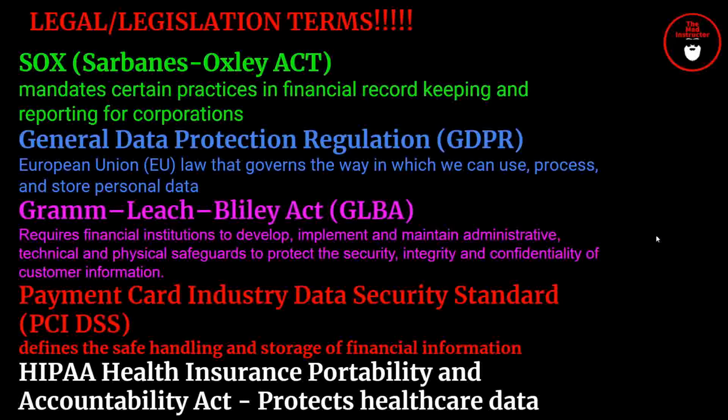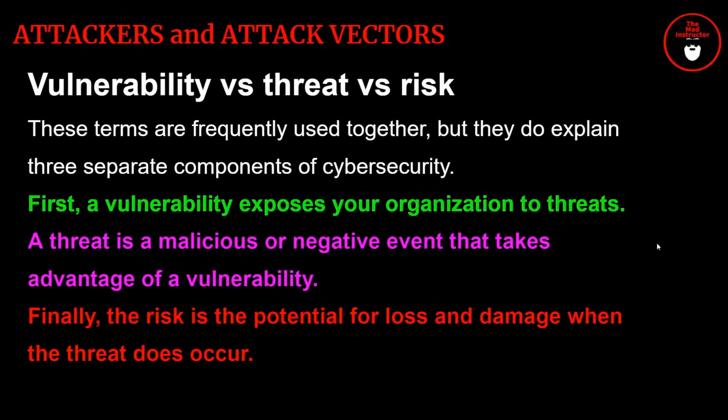All right. So, easy terms that can be really misleading. We have to understand these terms, especially how they're defined in Security Plus. Vulnerability versus threat versus risk. A common misconception is when you say the threat is raised, or the threat level increases. That's not technically correct in Security Plus. So think of it this way. The vulnerability is just that, something that exposes your organization.